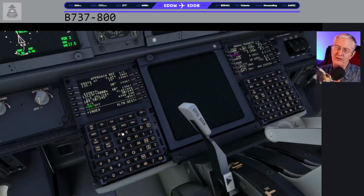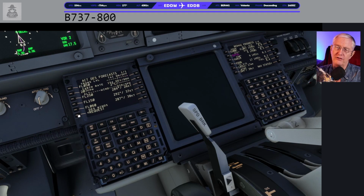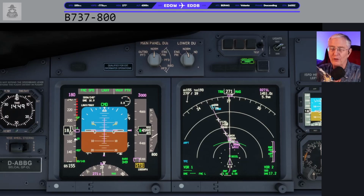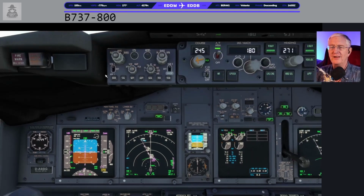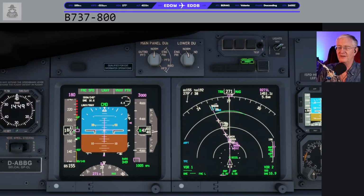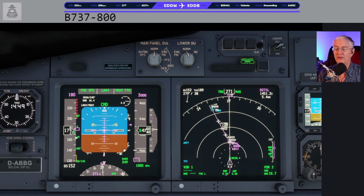Is that what we said transition was? Let's go to forecast. 5,000 feet. You're just being mean. Oh, look at that. Of course, we look away and it changes. See? Okay. Altimeter standard. Airplanes. Jeez. Okay. We do have glide slope and localizer indicated.